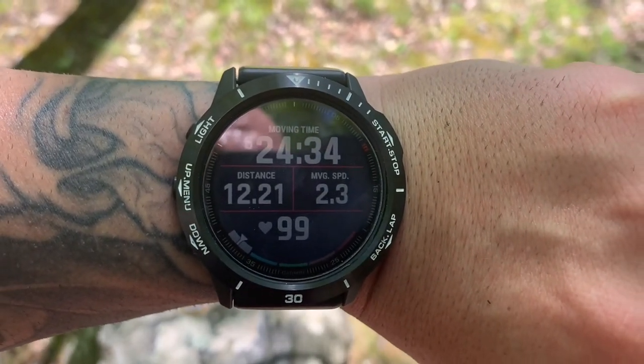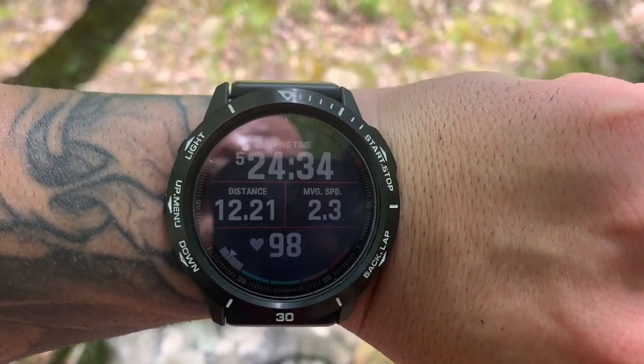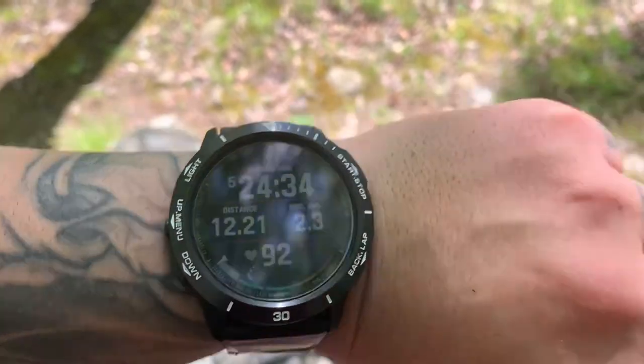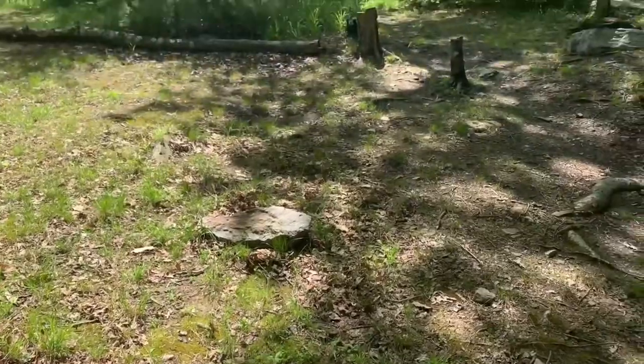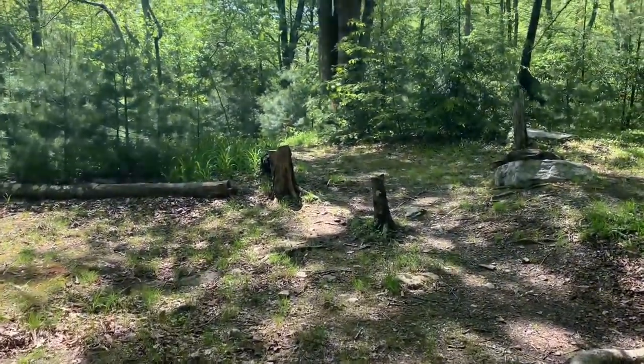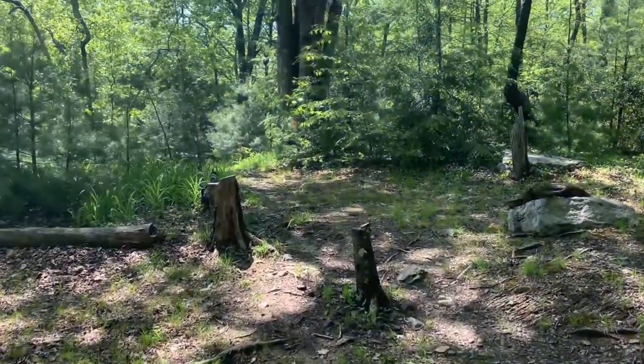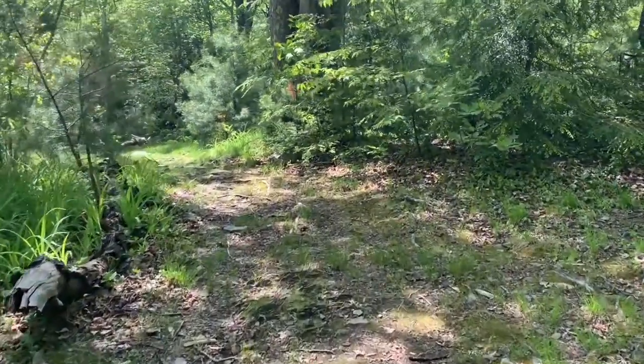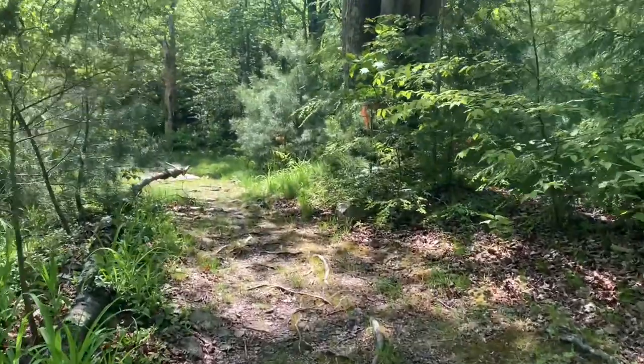So far we are at 12.21 miles, 5.5 hours. We made it to the Fountain of Youth, and now we're gonna start heading back and try to find a campsite.